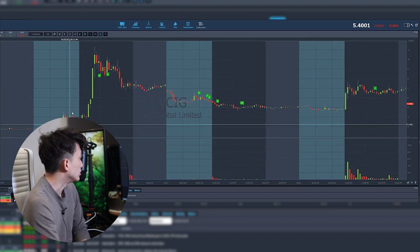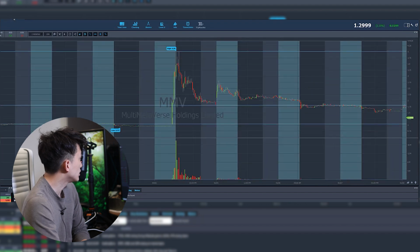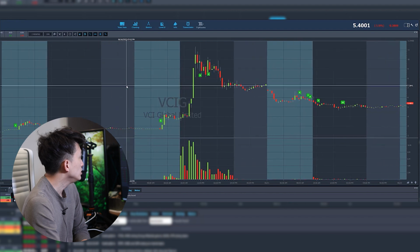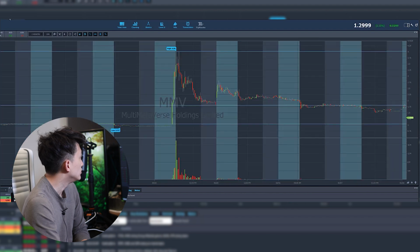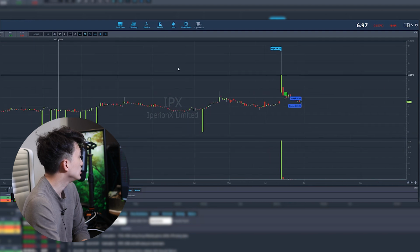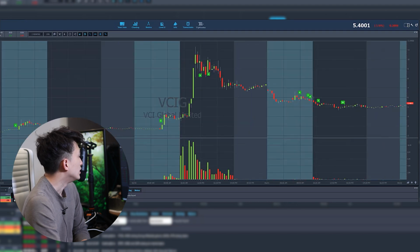Trading these types of patterns with a really tight range on the gap up short. The gap up short criteria is that the open price compared to yesterday's close has to be at least 100%. So on VICG, those are the differences between MMV and VICG. Now going into IPX, we look at the difference between MMV and VICG.